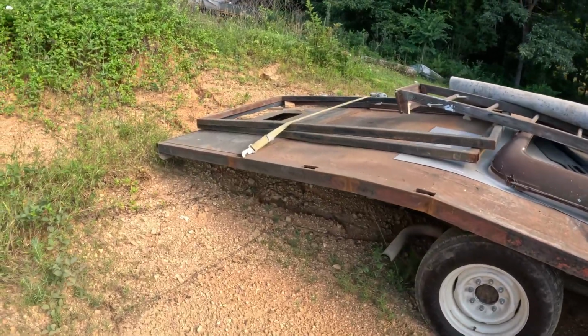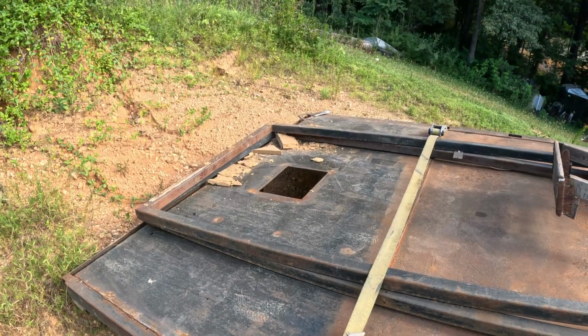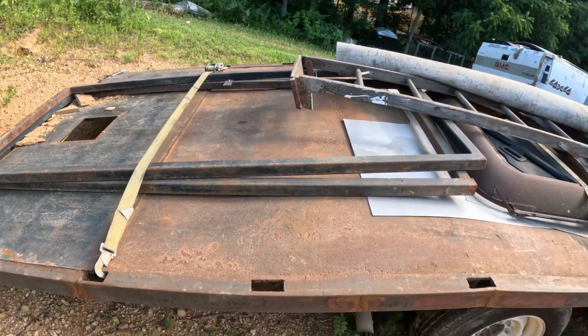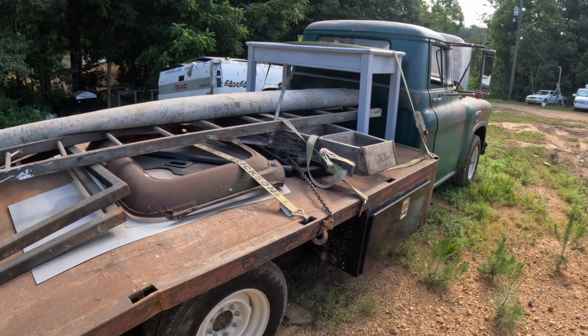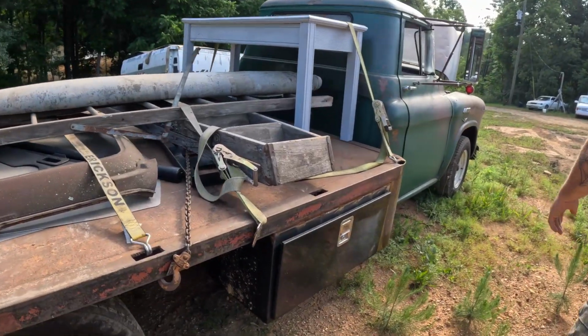Well, you did use the headache rack for the back part, didn't you? For the dovetail on there. Yeah, and that hole right there, I'm going to cut out for ramps. That'd be perfect. But yeah, I've hauled a few cars on it. These things are extremely popular right now too. Like the old International trucks, people are starting to get them out. COEs are getting hot.